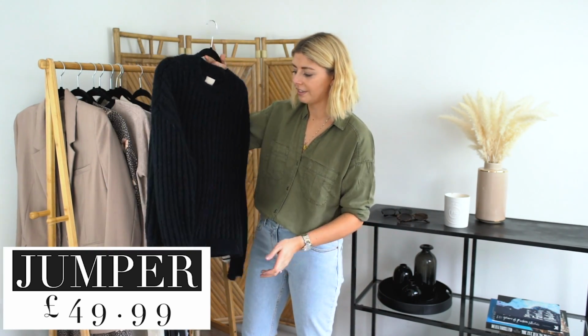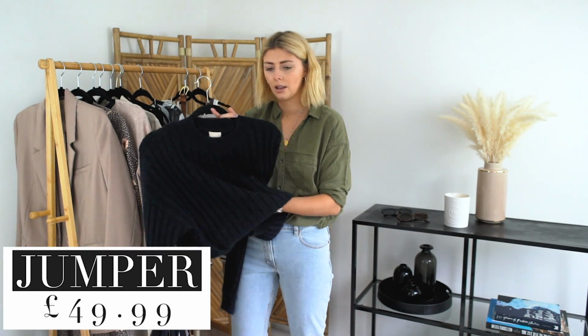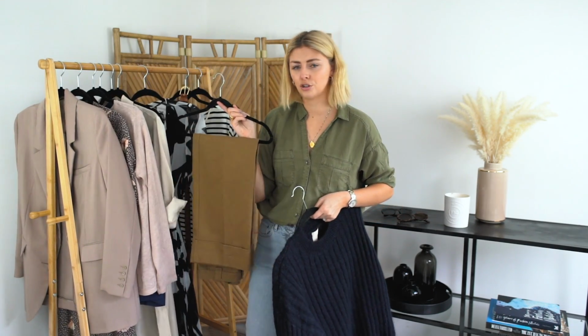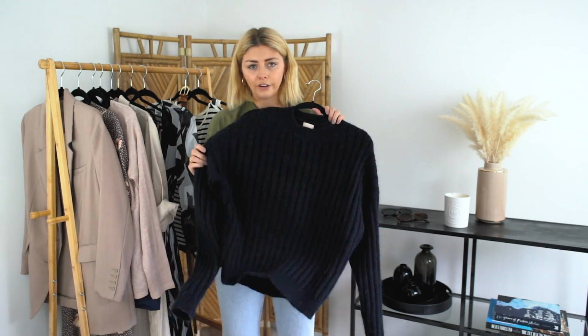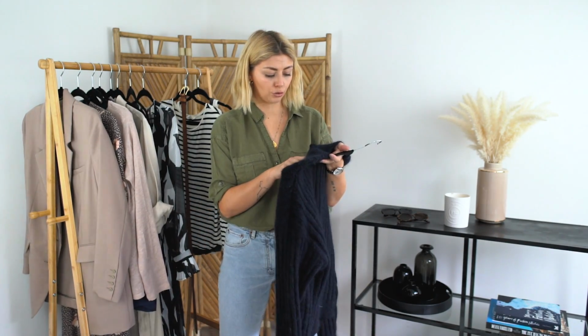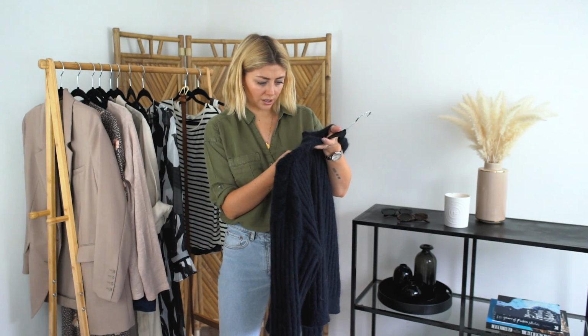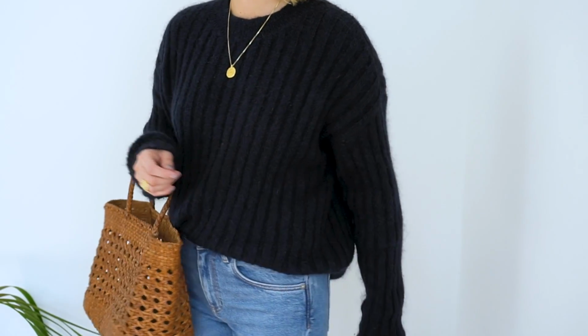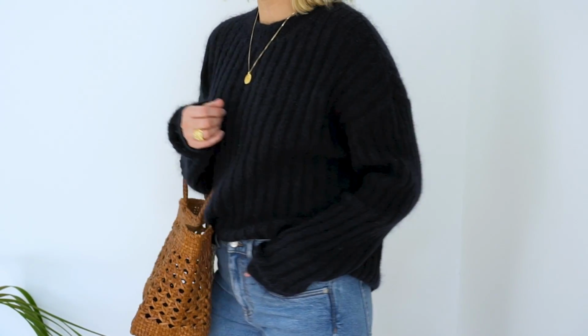Now actually this isn't that old. I think I bought this at the same time as these trousers, but I couldn't find it online. I think this sold out very quickly. It is from the Trend collection. It's a size medium, and this is a mohair and wool blend. I have washed this about 8 times already.